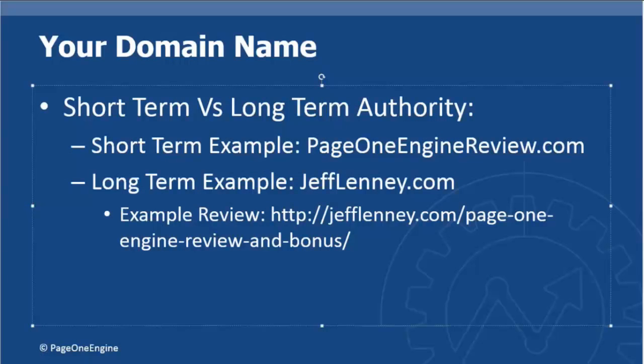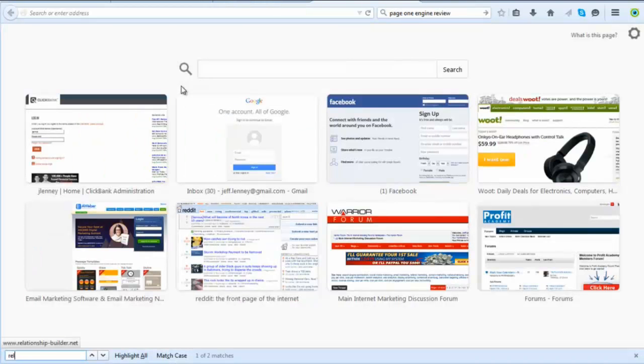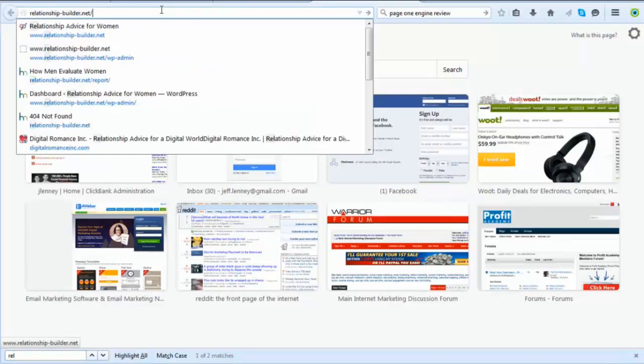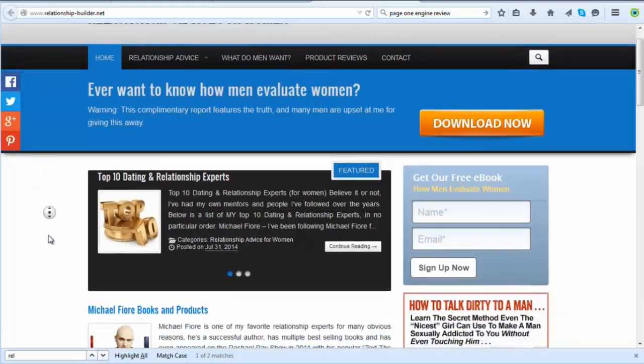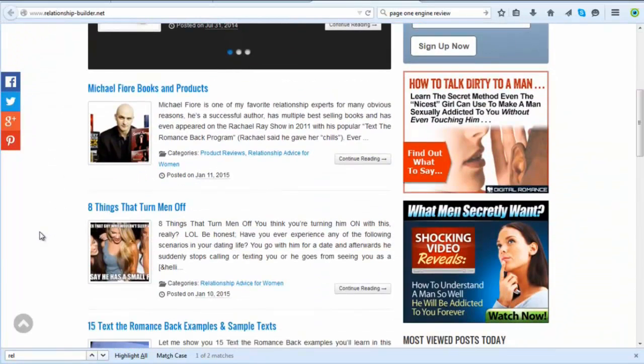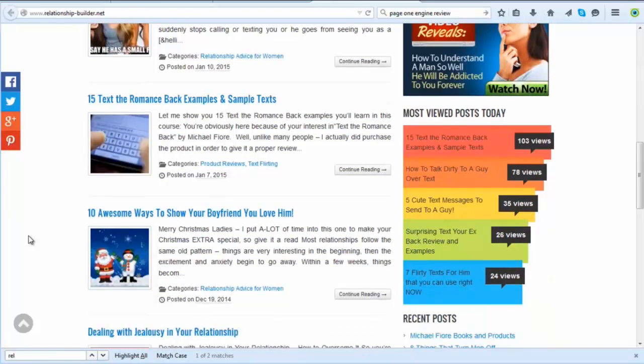Okay, so I was not going to initially show you this, but I'm going to show you anyways here. One of my websites that I make pretty decent money on, and it's a branded domain name, is relationship-builder.net. If you want to research the site yourself, you're more than welcome to do so. But I feature unique content. I've got over 100 articles. Plus, I've got product reviews on here, and this type of stuff I'm going to go into more detail on in the second and third portions of this module.